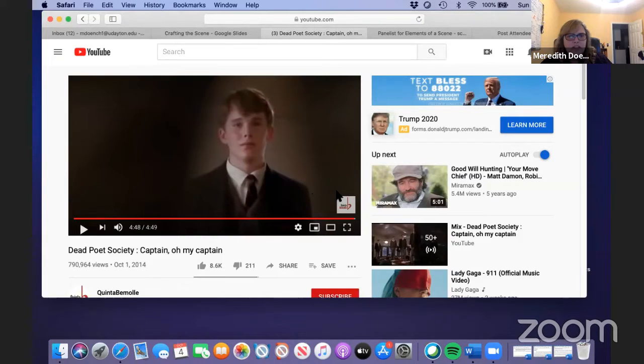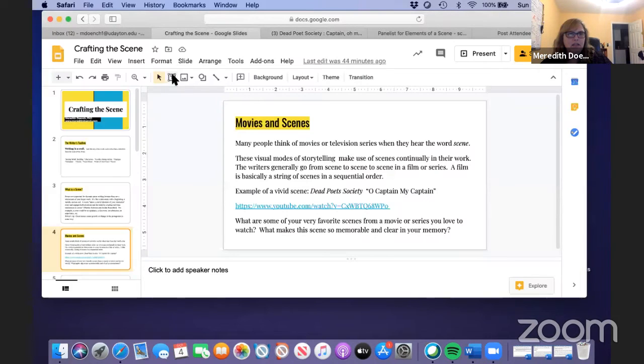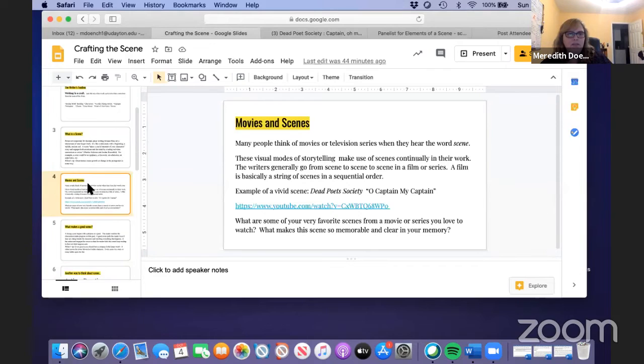Not every kid needed to yell, "Oh Captain, my Captain," right? Great momentum from character to character as each makes their own decision, right? And our main character, who is Robin Williams, he realizes what he needs to from this, right? That he truly mattered, that he really did make a change in these people's lives, right?